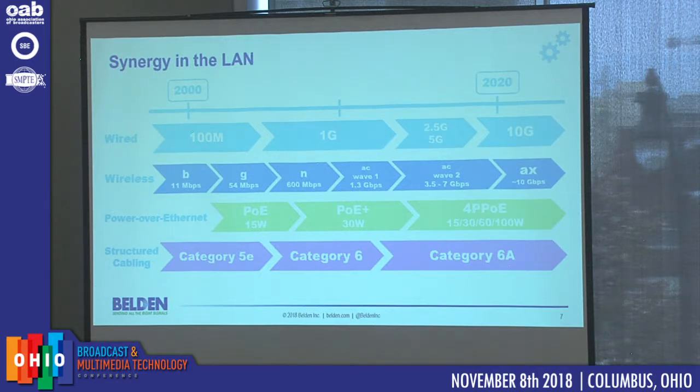Additionally, there's that green portion over there that is kind of under the radar for the most part, but now that 4-pair PoE, then 100 watt PoE is coming to life, we can expect more of a convergence in applications and usability beyond just the access points and the IP cameras and telephones.